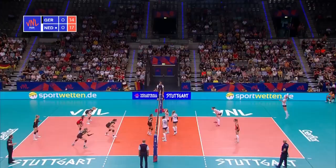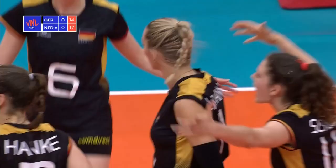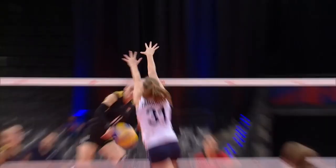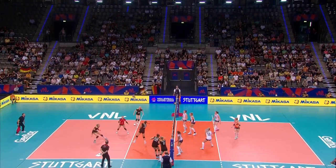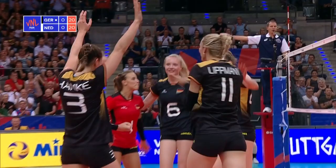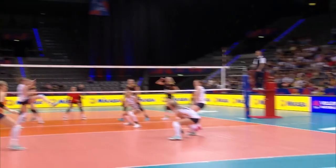19, 17-14 they lead. Hanke, backcourt attack from Lippmann. Perfect judgment and timing and pace. The finger. That's 20 points all in the first as Bausch goes over the top. Advantage Germany here. Still in play. Lippmann makes certain of that one. And Germany have control of the set towards the business end of this first set of the last match of the week here in Stuttgart.